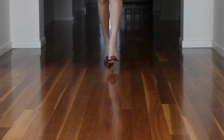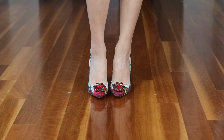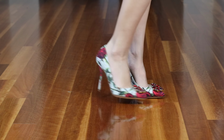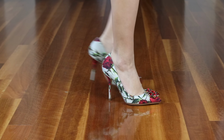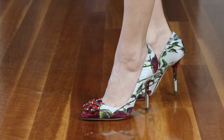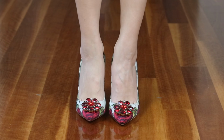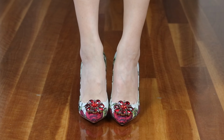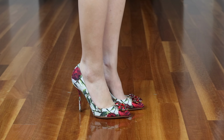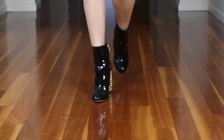Another brand that is very well known for their decorative shoes, I would say, is Dolce & Gabbana. So these floral pumps I picked up, I believe, from the Outnet, and I think they were like 60 to 70% off. They were such a steal. But yeah, I am a sucker for florals, as you guys know. So when I saw these on sale, I thought I just had to get them. And this is another one I think I bought 4 years ago, probably from Farfetch.